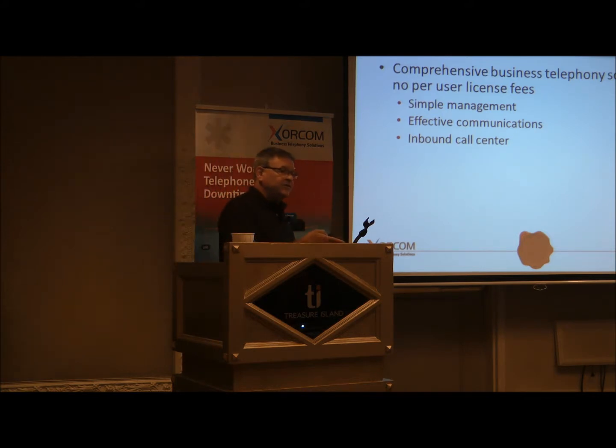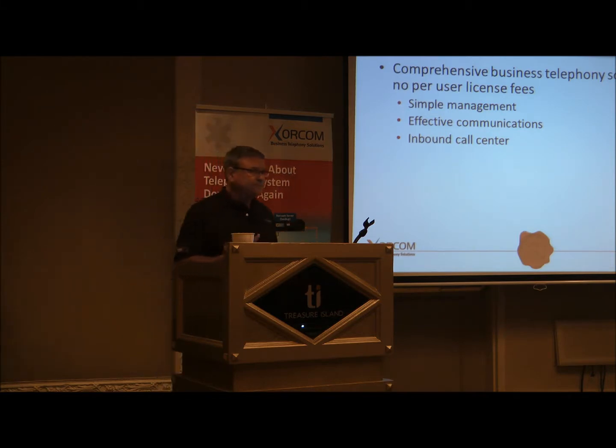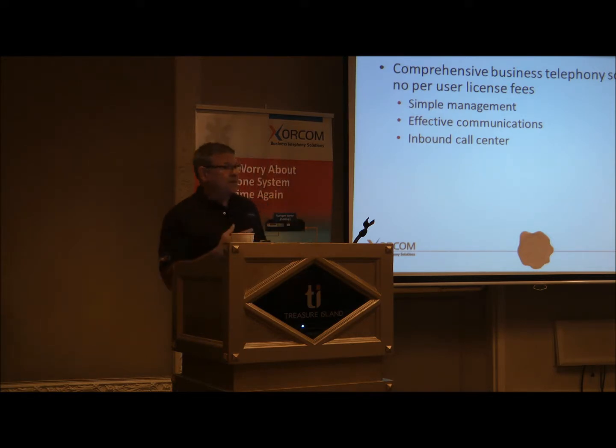Now, I'll turn my attention to Asterisk. In the world of Asterisk a few years ago, it required that you have the skill set of Kurt to be able to utilize the command line to configure and manage the system. Now with Complete PBX, we've built an easy-to-use GUI interface to manage, to configure, and to control the Complete PBX. Effective communications, that platform, again, that foundation that we provide, enables effective communications throughout an organization.